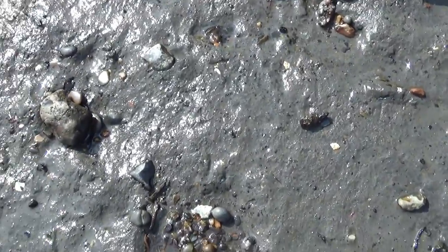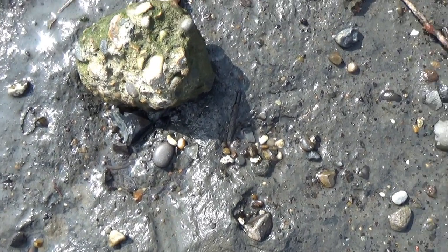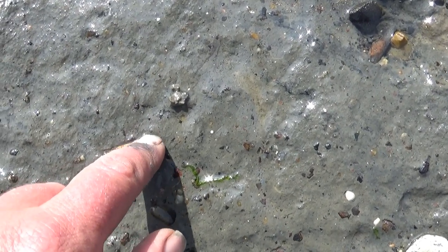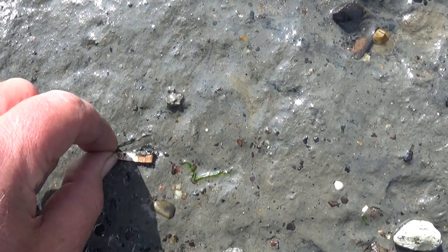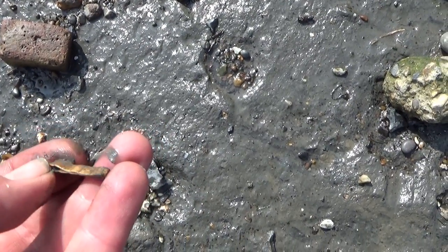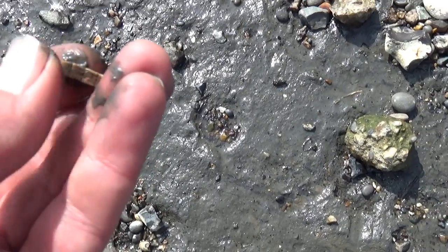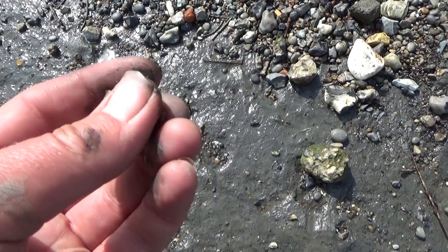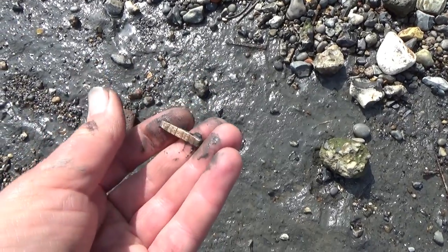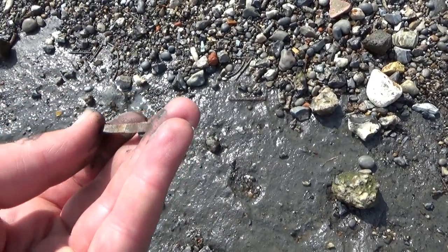I'm just looking at this mud here because things tend to get caught on this exposed mud when the tide is going down, and I've already picked up a tiny little button with nothing on it. I just saw this, and do you know what? It looks like, it might not be, it looks like a really, really flimsy ring. I wonder if it is, or I wonder if it's just a piece of metal. I'm going to bend it outwards in a minute and see if it's a ring or if it's just a boring piece of metal.